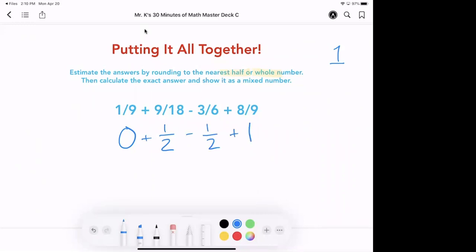So let's round it to 1. So we have a half. 0 plus a half is a half. Minus a half, well, that's 0. Plus 1 equals 1. Well done. And I see a number of folks wrote in. Fantastic. We also have some folks who wrote in that the exact answer is 1. Well, let's check it out. Sometimes your estimate and your exact answer are exactly the same thing.